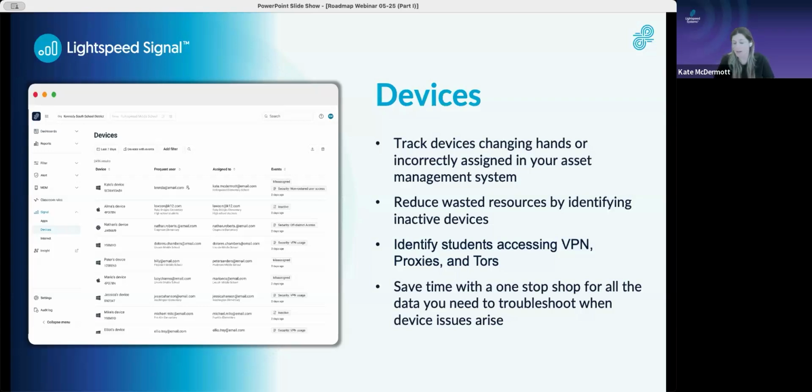Knowing about VPN, proxy, and Tor access right away, you don't have to wait until there's an incident. You're going to be able to come in here and see, hey, a kid tried to access a proxy. Here's who the kid was. Here's what time it was. It was this IP address. Here's the location of the IP address. So being able to have all that information at your fingertips and not have to jump around to try to solve that problem. And then again, having it all in one place.